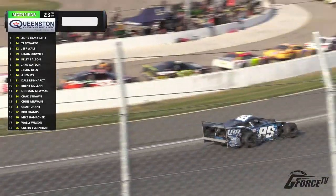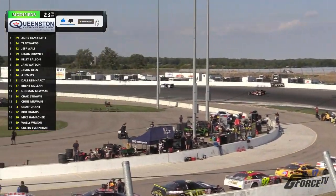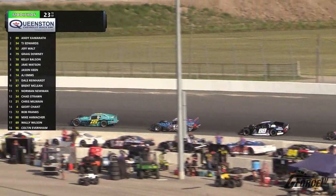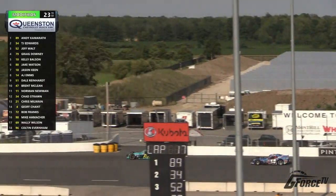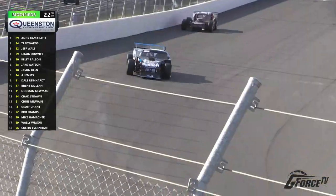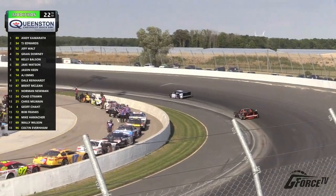Pretty good battle out there between Jason Keene in the 18, Jake Watson in the 88, AJM's in the 14. Dale Reinhardt closing in the 51 to make that a 4-car battle. Clear sailing for the top 2 as they work it down the front stretch. Camrath and TJ Edwards 1 and 2. They've got a good distance before they catch lap traffic.